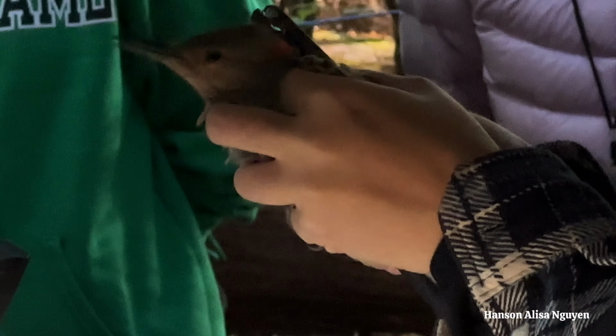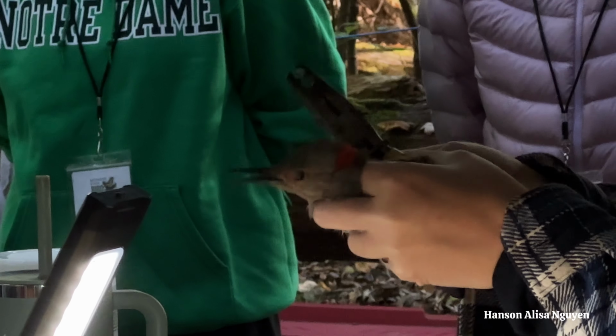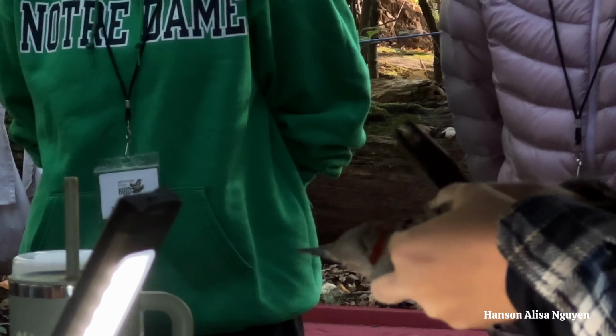The other amazing thing about these birds is that yellow shaft. And when we get to see it up close, I'll show you a little bit more. But right now, yeah.